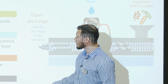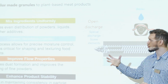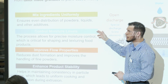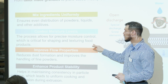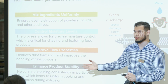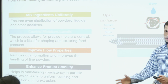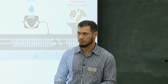So there are some benefits. We mix ingredients uniformly, so we ensure that we have an even distribution of powder, liquids, and other additives. We can control moisture level by adding more or less water, and this is very important for the texturing in food applications. We improve the flow properties, which I already mentioned, and we enhance the product stability by keeping the consistency of the particle size and shape.